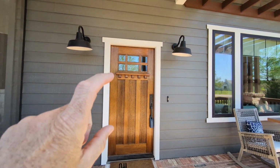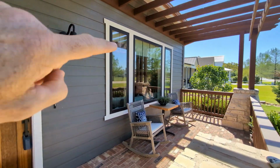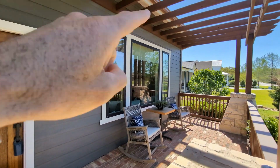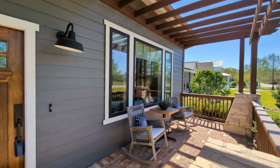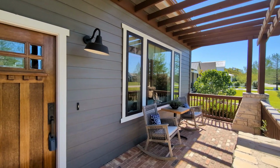The door is correct for a craftsman style house. Look at the windows. We've got black trim around the windows surrounded by that white. So again, it's something that you would expect to see on a house that may have been built in the '30s or '40s or even sooner.